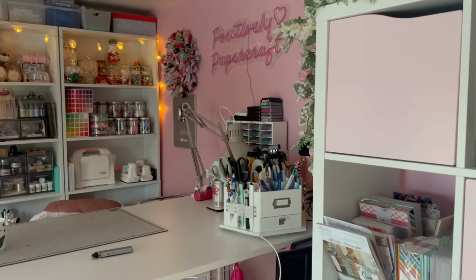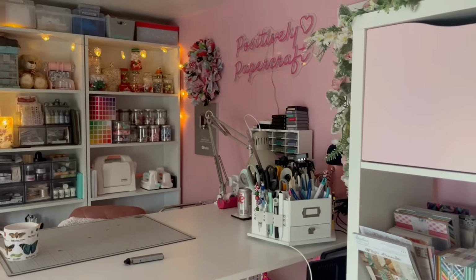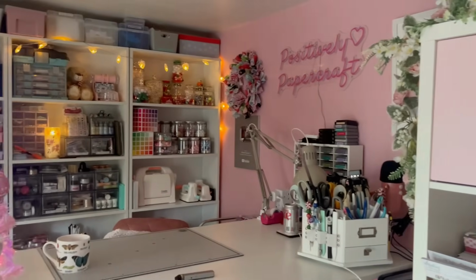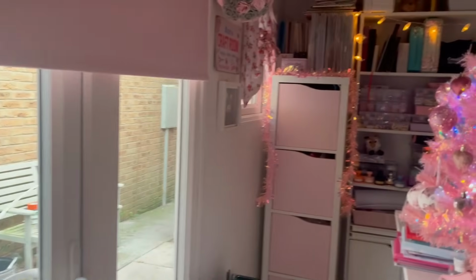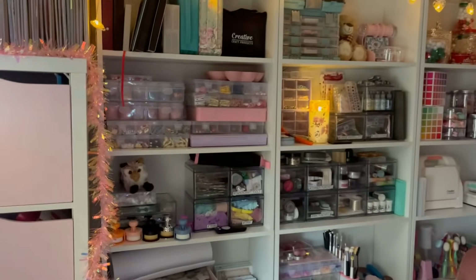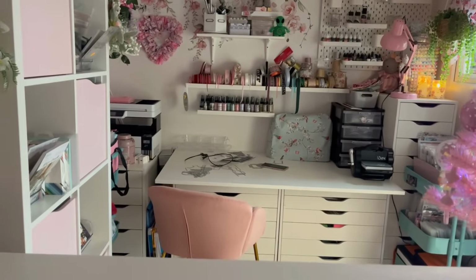It's been a long, hard road, and oh my goodness me, but it's done. I mean, there might be a few little tweaks here and there, but yeah, it's so much better with the UPVC doors and windows. It's so quiet, and the drafts have gone, and it's given more light as well. So yeah, I am really happy with it.